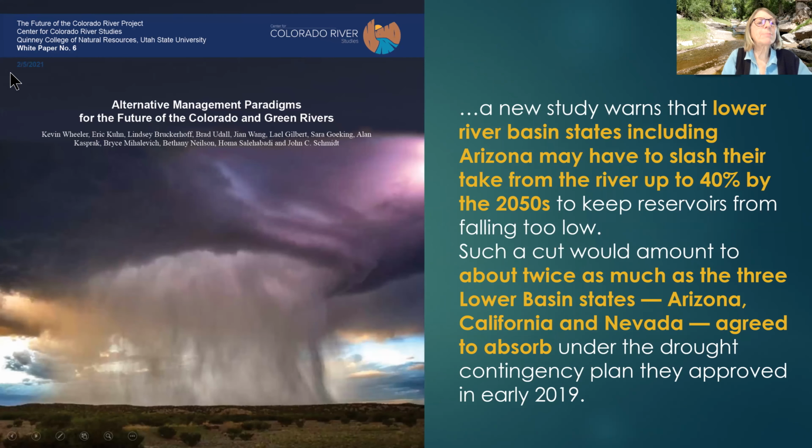Now, there's one more white paper that's come out just recently. This was February of this year, 2021. This is the Center for Colorado River Studies. And they took a look at the alternative management paradigms. And what they said was the lower river basin states, that would include Arizona, have to slash their take from the river by up to 40% by the 2050s in order to keep the reservoirs from falling too low. 40%, that throws that 400,000 acre feet out the window. Such a cut would amount to about twice as much as the 3 lower basin states, Arizona, California, and Nevada, agreed to absorb in 2019.